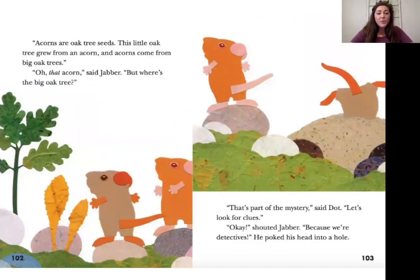Acorns are oak tree seeds. This little oak tree grew from an acorn. The acorns come from big oak trees. "Oh, that acorn," said Jabber. "But where's the big oak tree?"